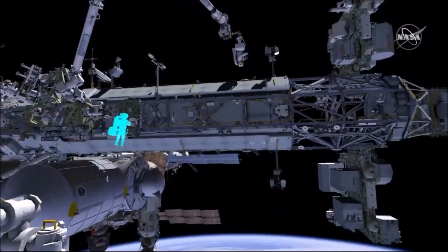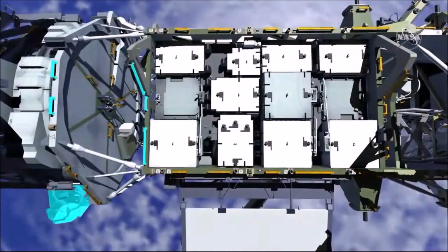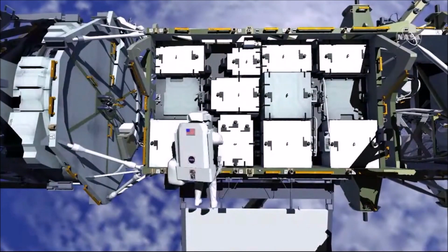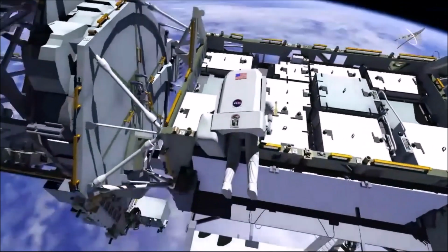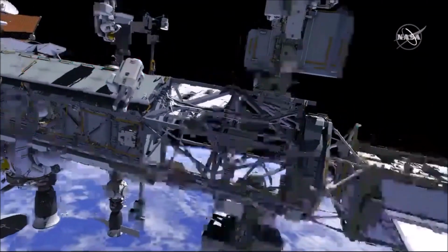EV2 retrieves a different tool bag and translates to the Port 4 Integrated Electronics Assembly worksite. Several bolts on the 4 alpha side will be released and retorqued at a lower setting. This will make any future robotics replacement operations of those equipment boxes easier to perform. Then EV2 rejoins EV1 at camera port 8.